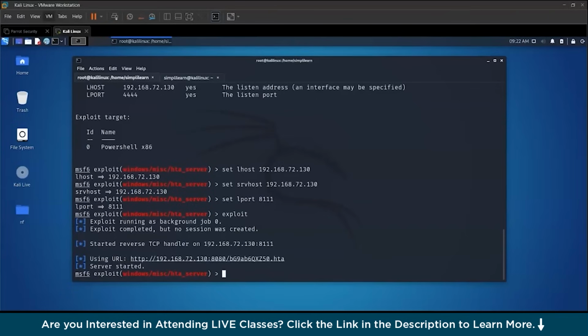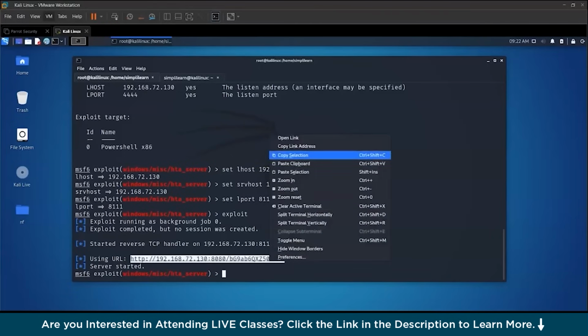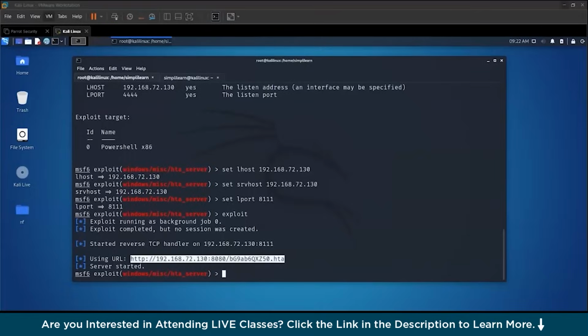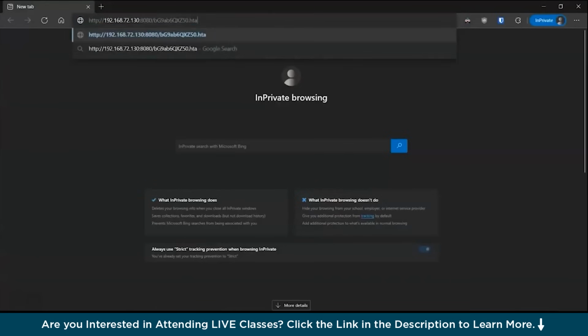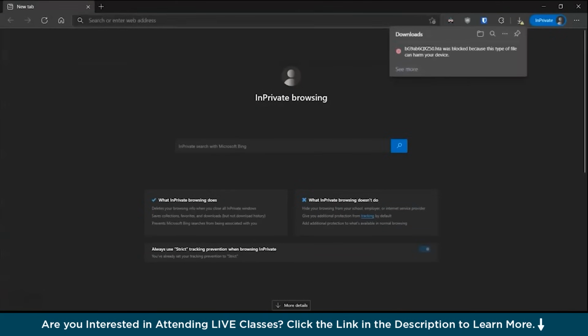Now, you can see we have a URL over here. We're going to copy this URL. Once the URL is copied, we take it into the browser and paste it. This will ask us to download this file. Now, as per browser security settings, this file should be blocked by default.